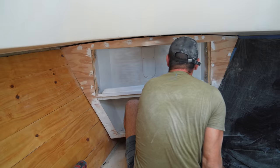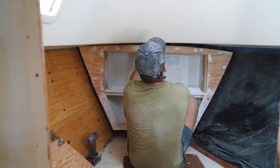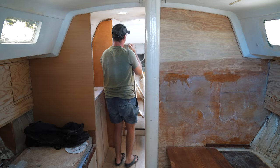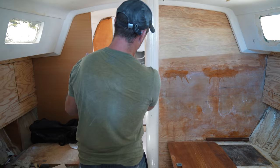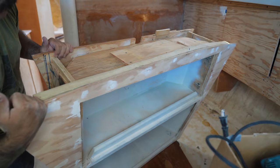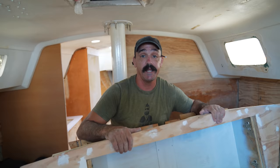Here comes Big Bertha. There you go, ladies and gents. That's my light as a feather V-berth cabinet that I can take completely in and out, and that's important to me. And it was not easy, but when you're a freaky genius, things just come in handy for you.